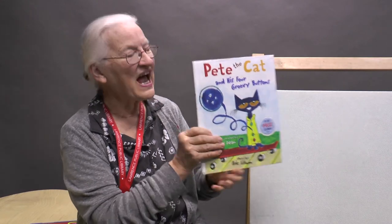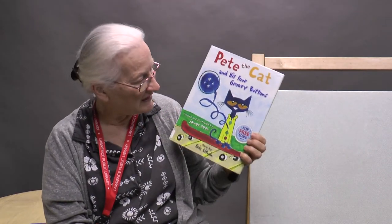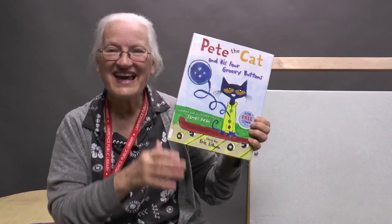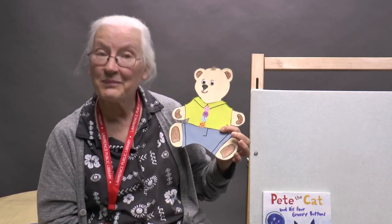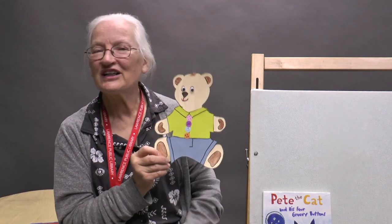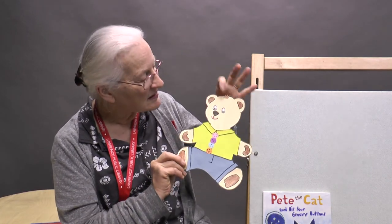And that's Pete the Cat and his four groovy buttons. Excellent job, Pete. We're going to put Pete right there. And we're going to have our little bear, which could be Corduroy, and our buttons, which we'll think about Pete the Cat when we put the buttons on. And you can come and color your bear, put his clothes on, put some buttons on, and some googly eyes, too, if you like.